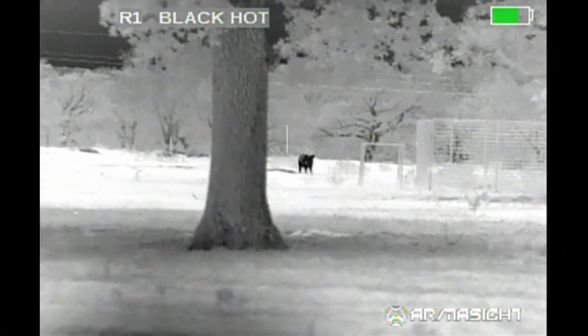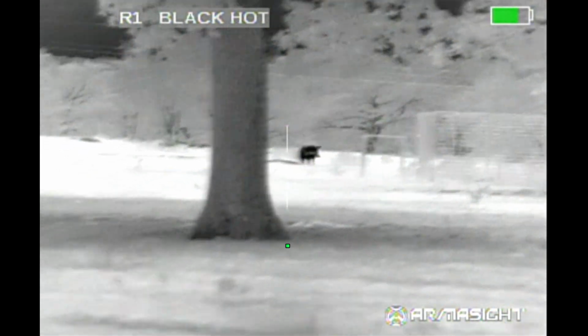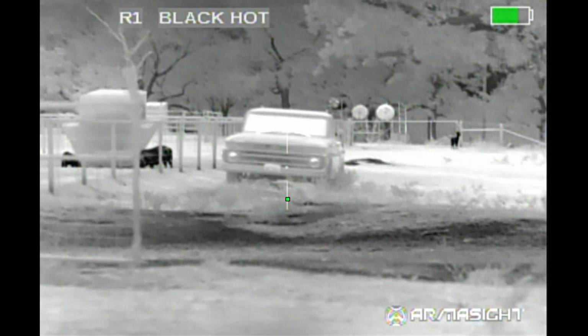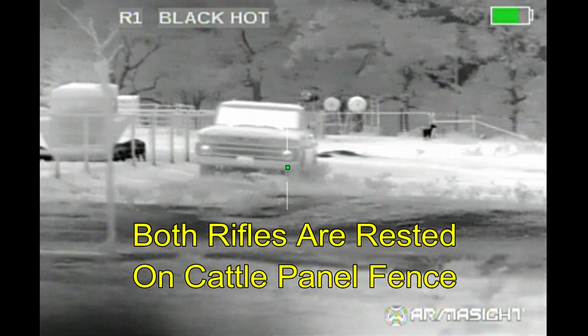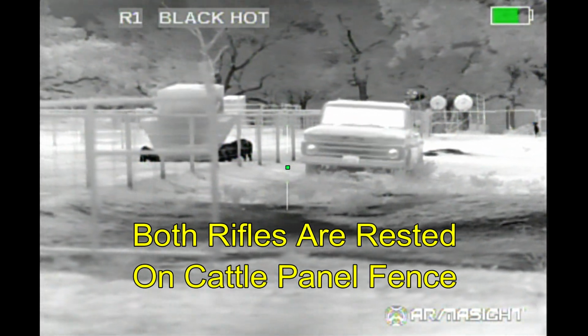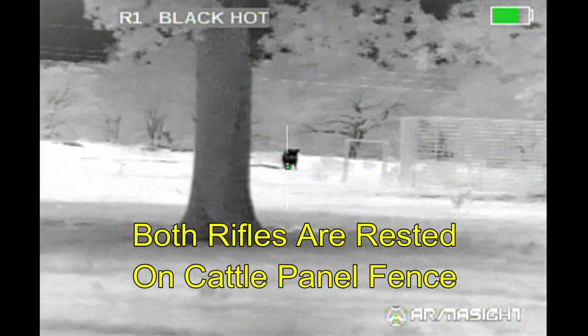A little while later we got onto hogs again in the cattle feeding area. Got the one hog out in the open, and there at the feeders are 2 hogs. There's also some cattle off back to the left behind the barn that you can't see. So this is one of those delicate shooting situations.